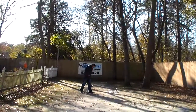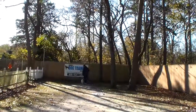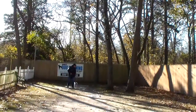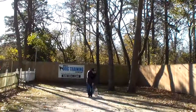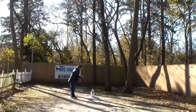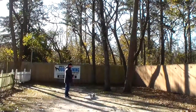Good job, buddy. And the very last command that we're going to demonstrate for you is the down from a distance. We couldn't have picked a colder day for Mickey to graduate. Rich leaves him in a sit-stay. He turns to face him. This is the only time he's going to use his right hand to give the command. And Mickey lays down and stays.